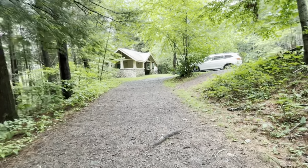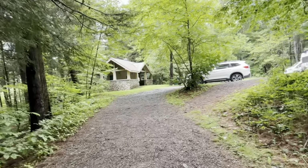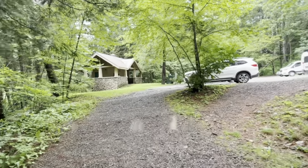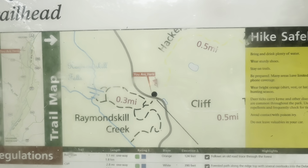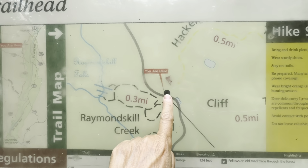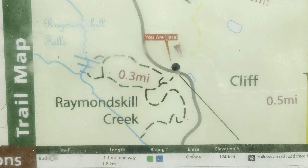You come to the left of the bathrooms, and if you want to go the stairwell way down to Bushkill Falls, you go to the right of the bathroom. Here's the trail map. It's really kind of difficult to read. So this is where the bathrooms are, and this is the overlook.